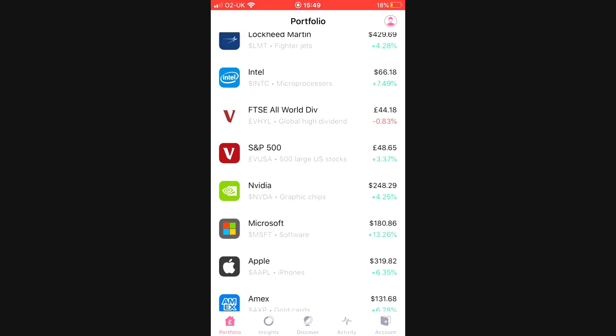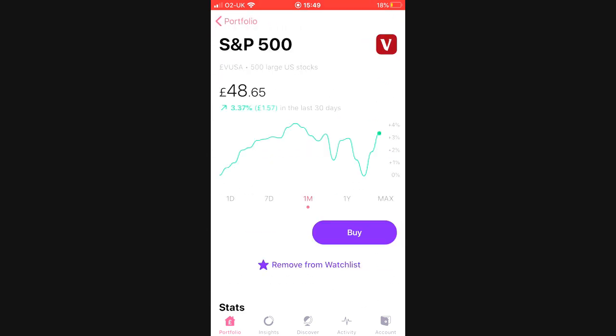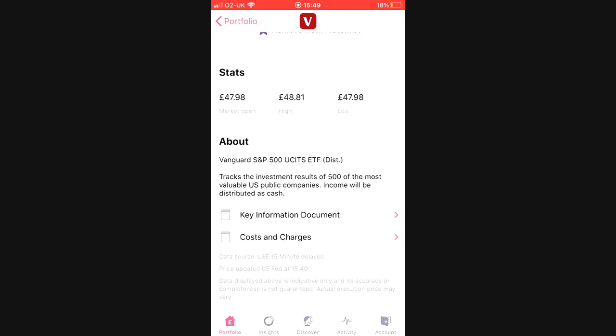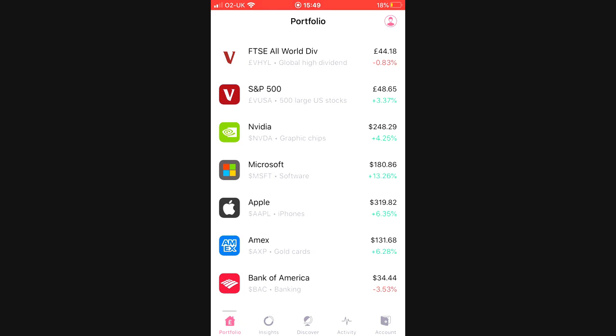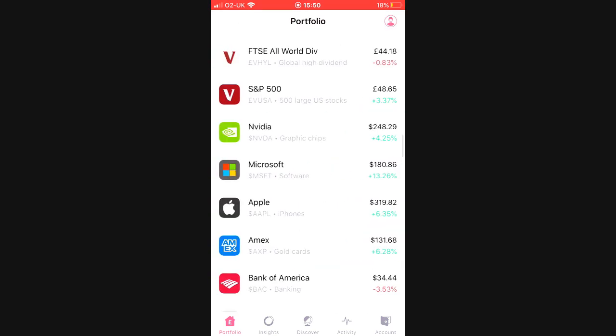Then we have the S&P 500, the staple of anybody's portfolio, really. Yet to add it to my portfolio, but it is there and thereabouts, and I will be adding it very, very soon. And Videographic chips, unusual for me, a massive growth stock really, rather than dividends. And I'm just fascinated to watch where this goes. It's not a high priority for me to buy, but I'm just watching it develop over time.